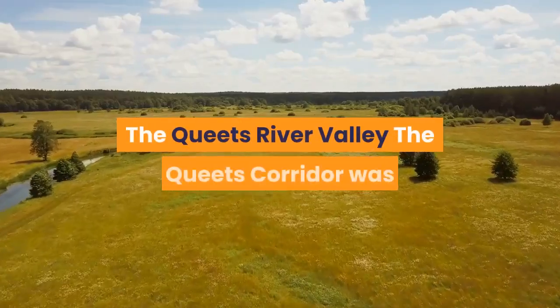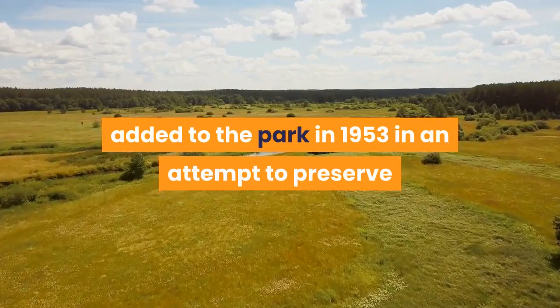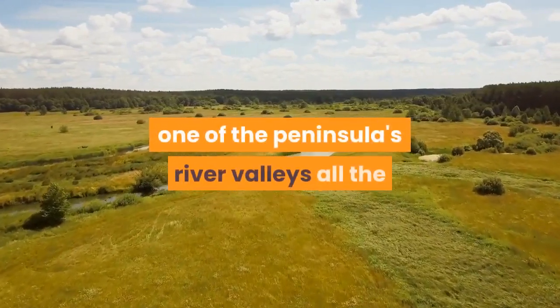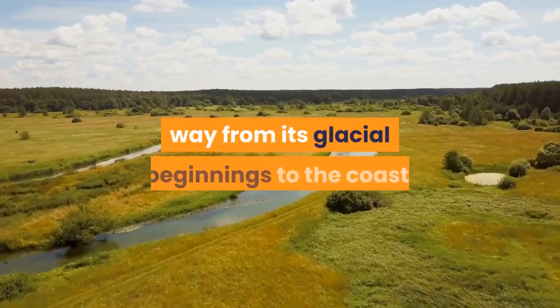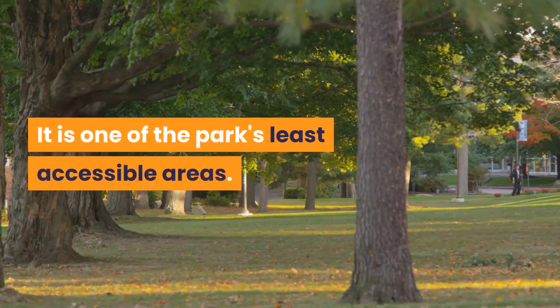The Queets River Valley, the Queets Corridor, was added to the park in 1953 in an attempt to preserve one of the peninsula's river valleys all the way from its glacial beginnings to the coast. It is one of the park's least accessible areas.